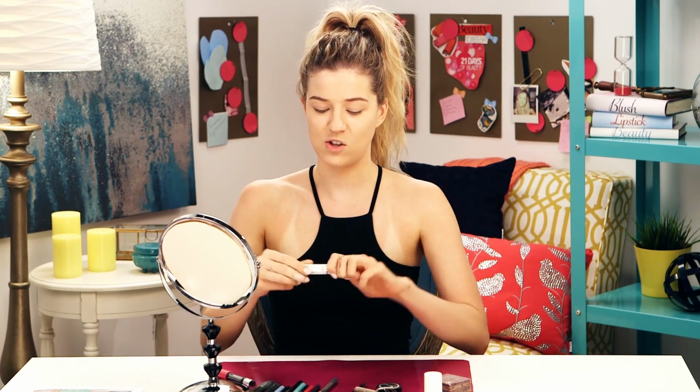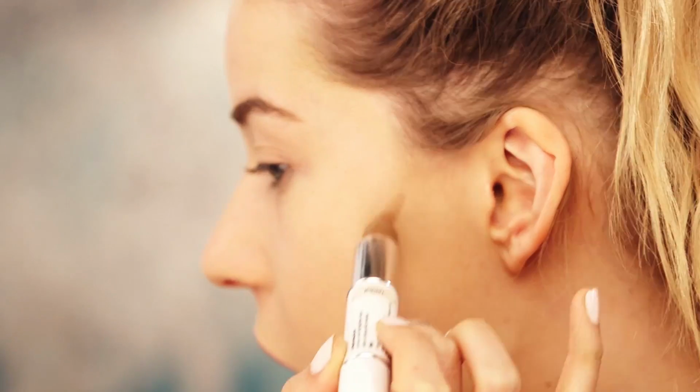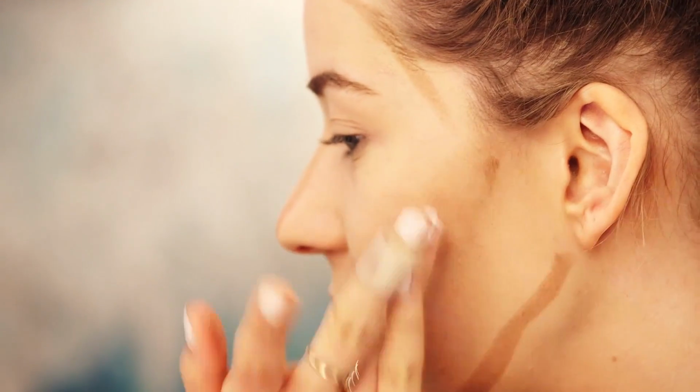Let's start by contouring the face, taking this contour stick, which is my favorite, because it's like you're drawing on your face. I'm going to contour my cheekbones. We actually did a full video on how to contour and highlight here on Beauty Brick, so if you'd like to see that, you can click right here or the link down below. I look like I am about to be on Nip Tuck right now, but we will blend all of this out. So just taking your finger, okay, blend.